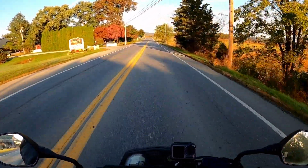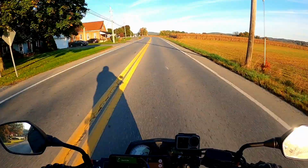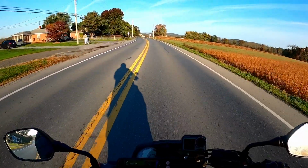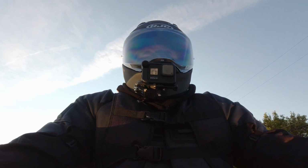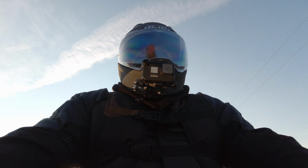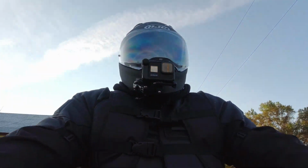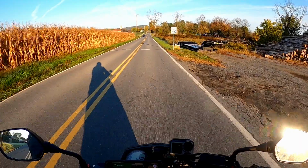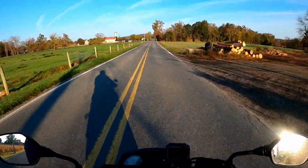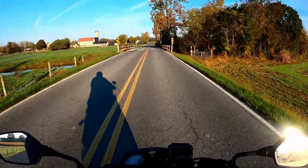I'm actually not worried about the pants. I am not wearing the thermal liner in the pants, and I've got a little tingling in my thighs from the cold, but these pants are really heavy. They're almost too heavy for summer riding because I kind of overheat in them. So I think they'll work out just fine in the winter if I put the thermal liner in them and wear them as overpants. I think that I'll be able to ride in 30 degree weather with no issues.